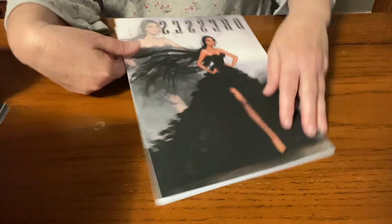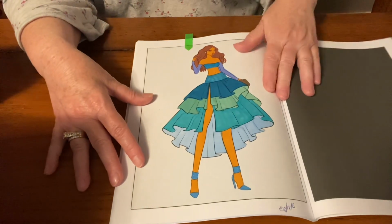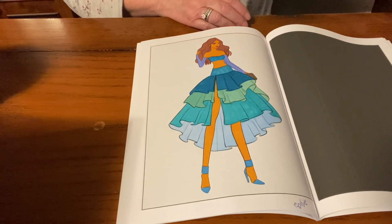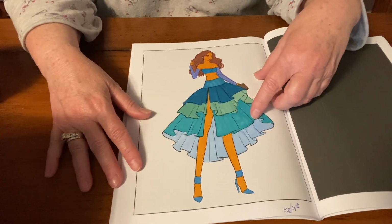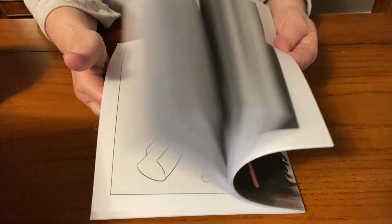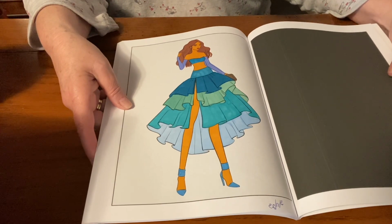Another new book, Dresses. I think this might be the first page I did in this book. And I did her in blues and turquoises. I like how her skin tone turned out this time, but I find that if I don't have large areas, they turn out better. So I thought she turned out really cute, but I do believe this is the only one I've done in this book. So I'm glad that I broke it open and worked on this book.